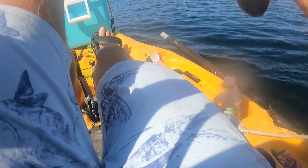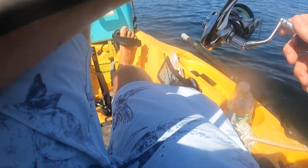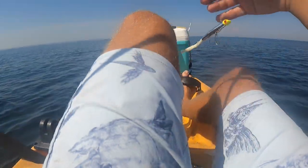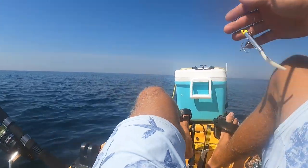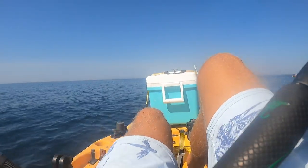Dang. Dude, I don't know what's going on. Dude, I don't know why they're not biting. I've never seen Bonita like this. I'm using like a 30 pound fluoro leader to the bait. Line to line knot. I don't know if you can see that, but I don't even have a swivel on. And a Gotcha plug. Usually gets Bonita, but not today apparently.